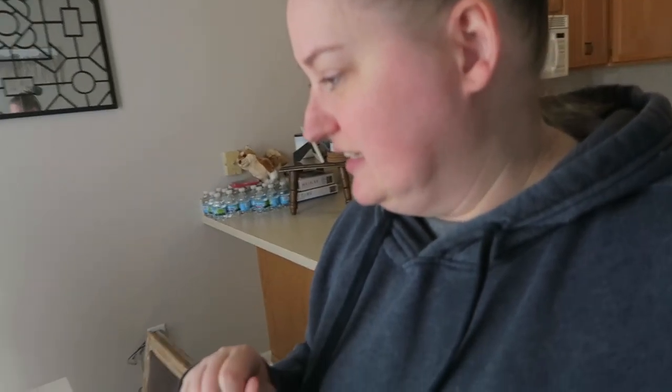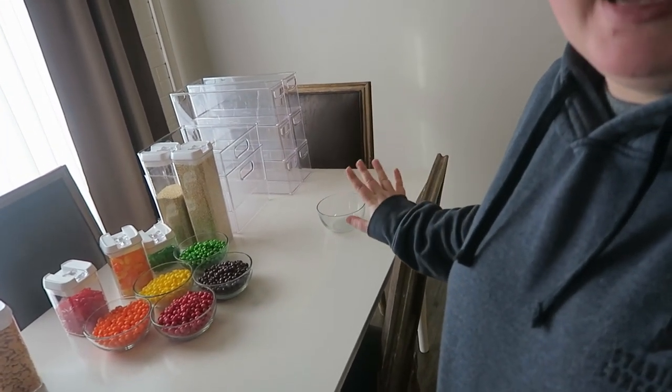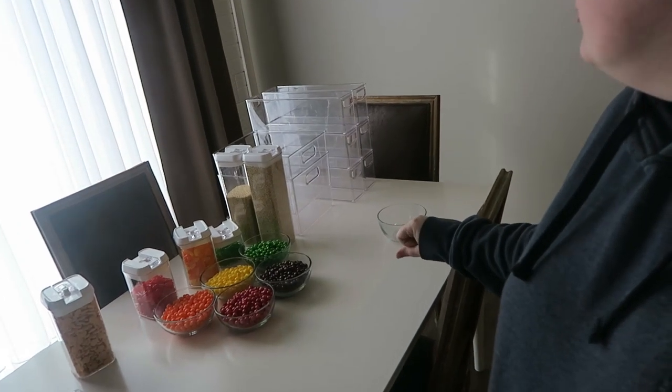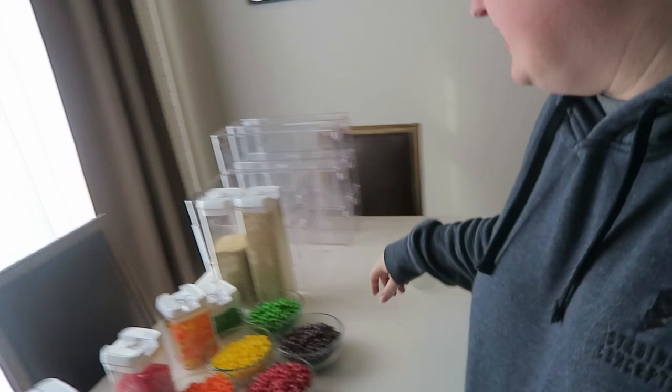If you're wondering what the heck is going on over here, this is kind of my staging area for all of the containers that are coming in. I've got some containers already in. These are both quinoa.